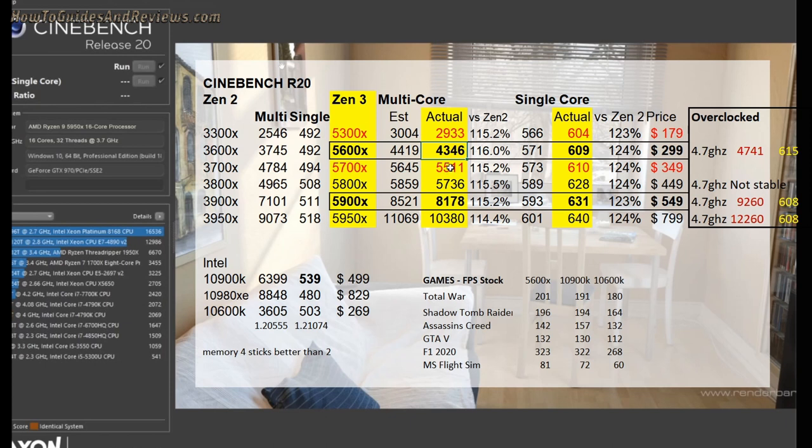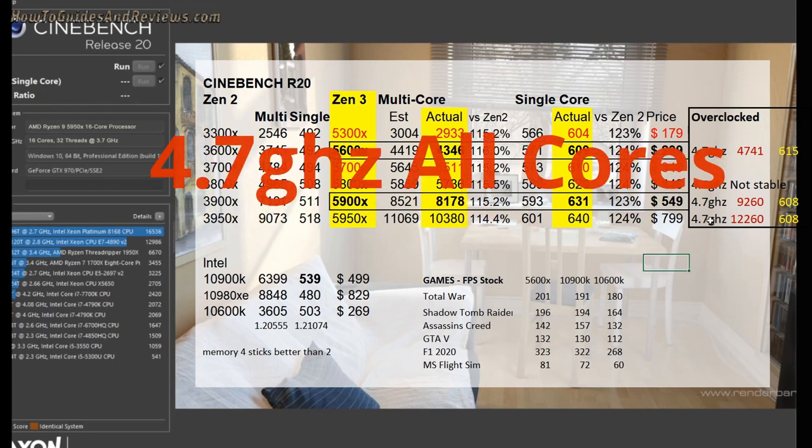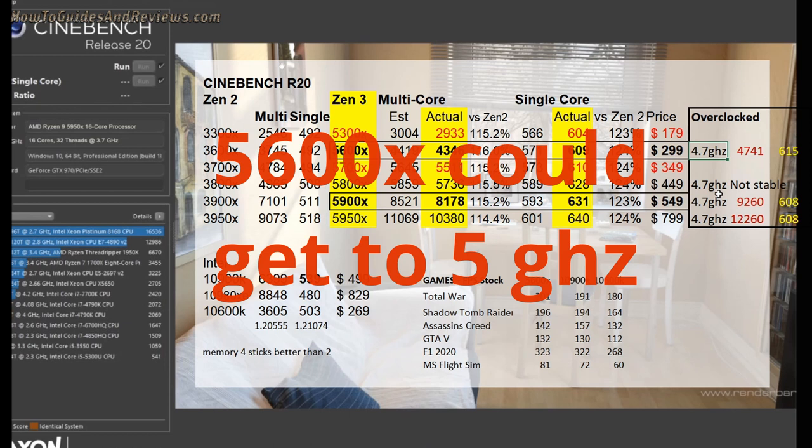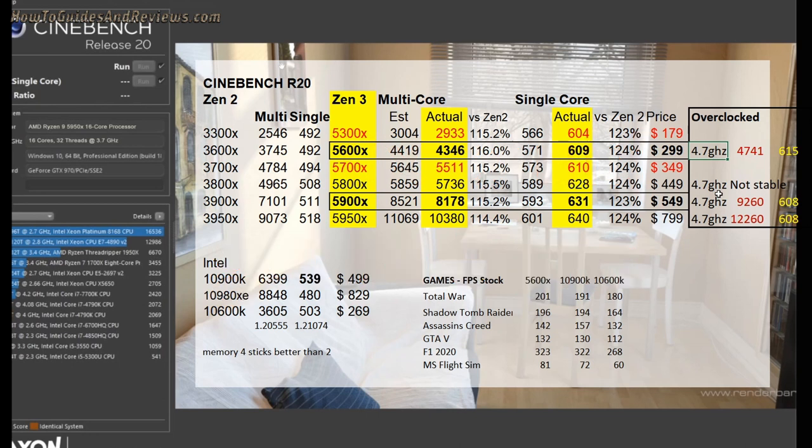Its out of the box Cinebench score is 4346 multi and 609 single core. And overclocked to 4.7 GHz, we get 4741 and a small bump on the single core to 615, about a 10% increase. Now, the main point: it might not sound like much of an increase, but the main thing to understand is that at 4.7 GHz, the 5600X is only just getting started. You could probably overclock this, depending on your cooling, to 5 GHz. Obviously, it might not be able to stay at 5 GHz for long before crashing, so maybe just good for a benchmark.